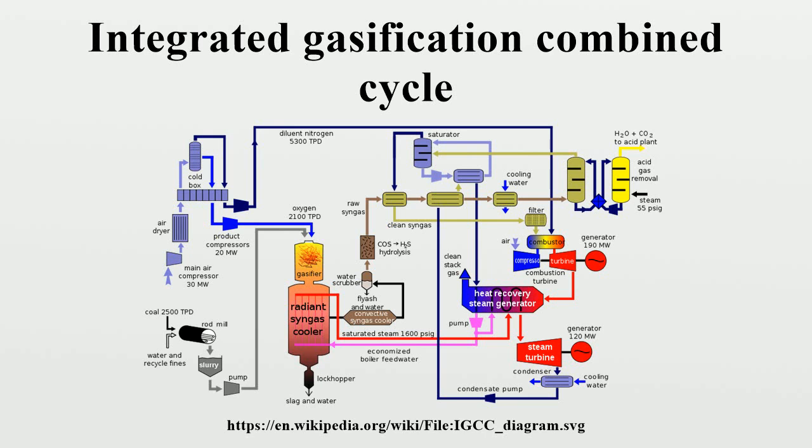This results in lower emissions of sulfur dioxide, particulates, mercury, and in some cases carbon dioxide. With additional process equipment, a water-gas shift reaction can increase gasification efficiency and reduce carbon monoxide emissions by converting it to carbon dioxide. The resulting carbon dioxide from the shift reaction can be separated for the impacts of pollutants on the environment and the globe.